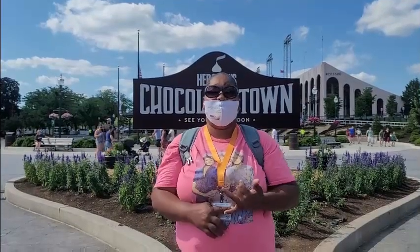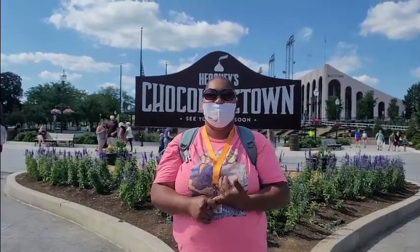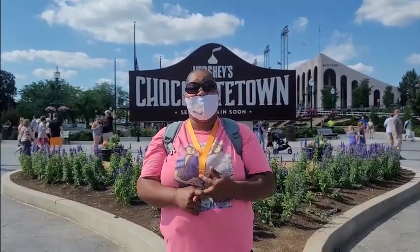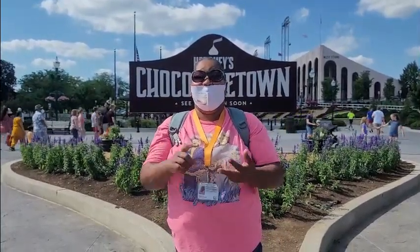Today is going to be a very great day. It's going to be a short day, but we're going to see how many times we can get onto the Jolly Rancher Remix and the Jolly Rancher Mixed. We're going to see how many times we can get on those rides today.